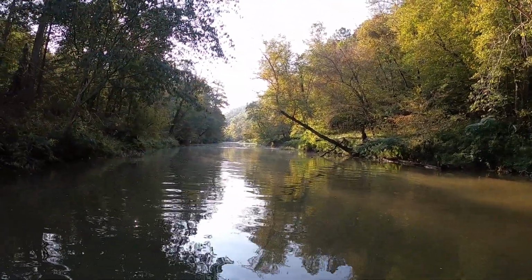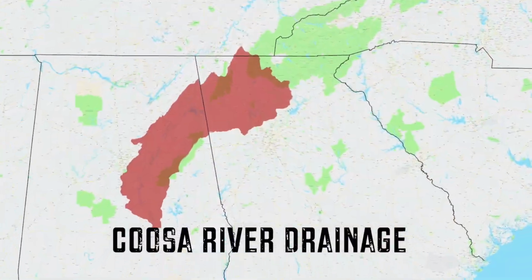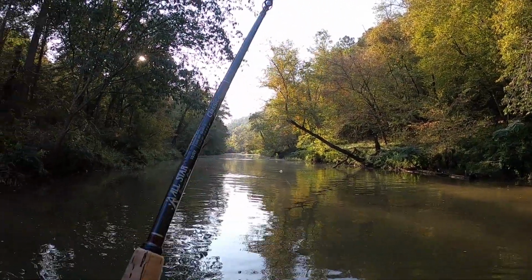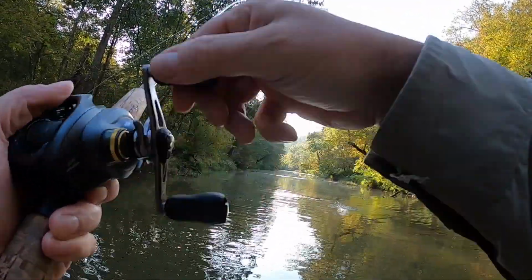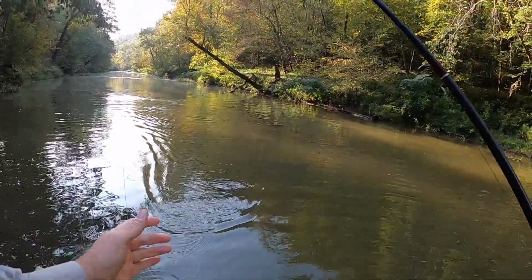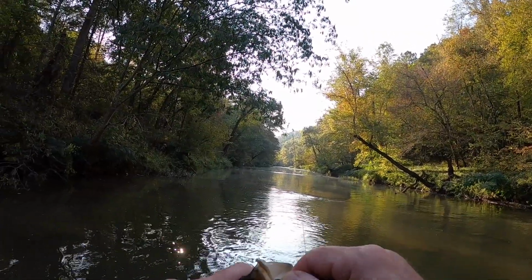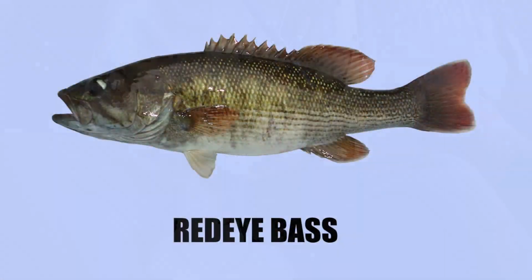Today we're actually fishing a drainage that has not been featured on the channel yet. This is the Coosa River drainage. And just missed one right there. The reason we're here is this fish right here, if he stays on. That's a little one, but it's the target species. This is a redeye bass.